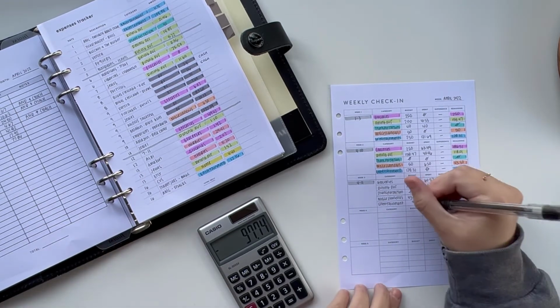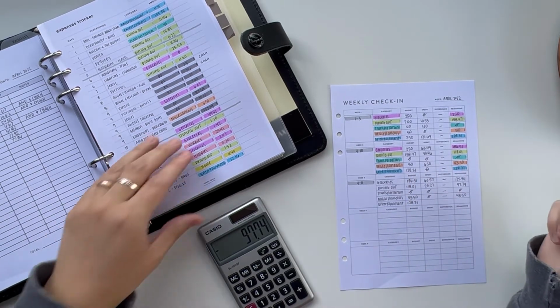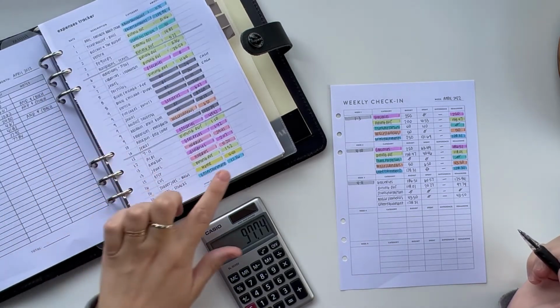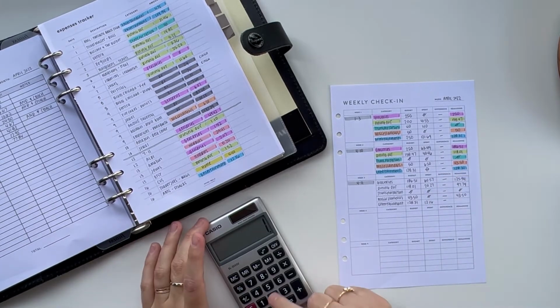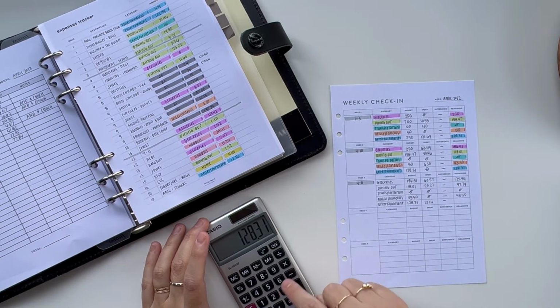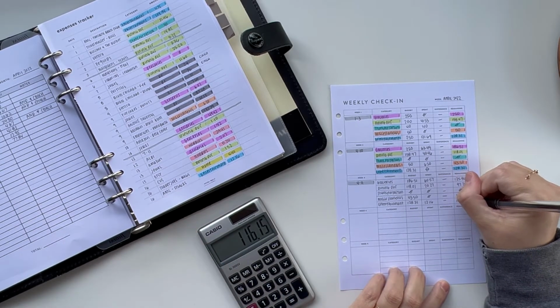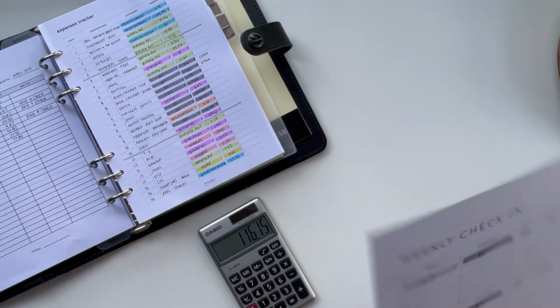Entertainment I did have. So $128.31 is what I started the week with. Again, these numbers, even though I live with my boyfriend, we pretty much pay for all of our own things for the most part. So these numbers are just for me. And I only spent $12.16. So I have $116.15 left. Okay.